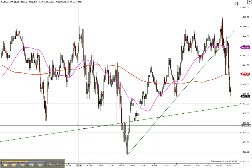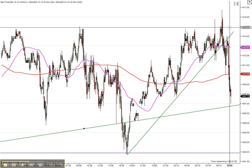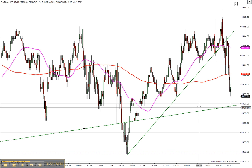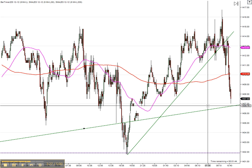If we get a bounce off of here, we will have an inverted head and shoulders. And if we close above 1414, then we'll look tomorrow for a continuation to the upside. And that is our short-term trading for Thursday and for the open on Friday.